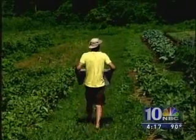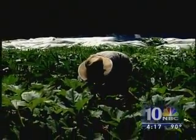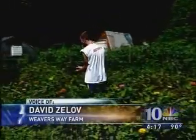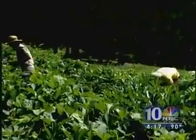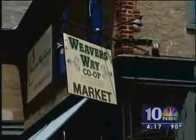And with the high price of fuel right now, David Zeloff says urban farming shortens the distance from the farm to the table. We're not very reliant on fossil fuels in general here. We don't use tractors. We have a small rototiller, but we use a lot of hand labor. We don't travel very far to market, so the price of fuel hasn't really affected the price of our vegetables.